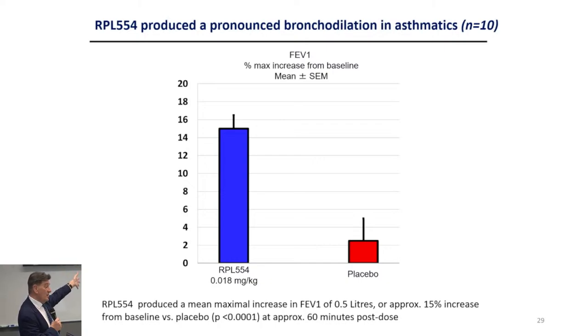So everything we'd seen in vitro, in the primates, we got profound bronchodilation. You can see a 16% increase in FEV1. Actually, we started off with so-called healthy volunteers. We didn't have to, but we did. The first person who had it said they were healthy. The moment they inhaled this stuff, they were taken around the back into the clinic and diagnosed as having asthma. So this is not a trivial response. It was a hugely positive increase in FEV1.